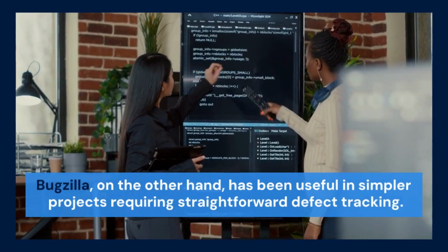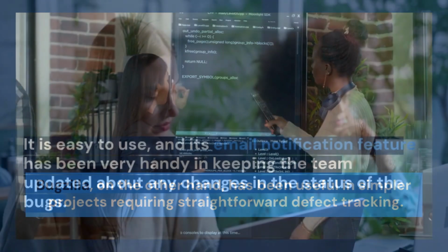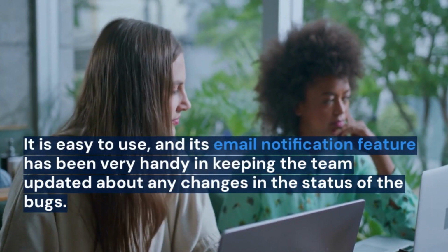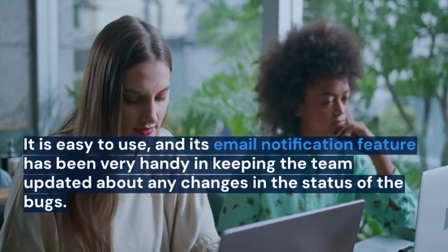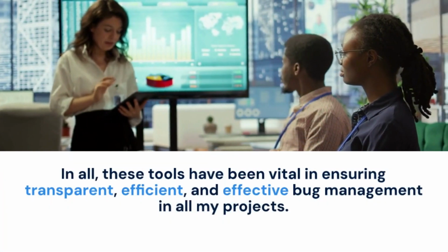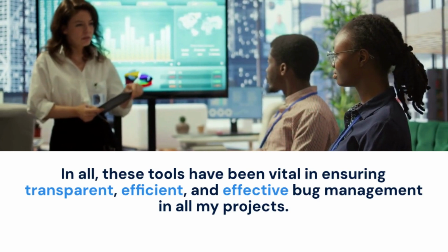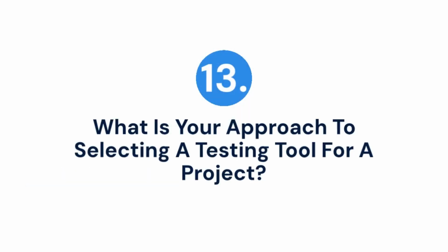Bugzilla, on the other hand, has been useful in simpler projects requiring straightforward defect tracking. It is easy to use, and its email notification feature has been very handy in keeping the team updated about any changes in the status of the bugs. In all, these tools have been vital in ensuring transparent, efficient, and effective bug management in all my projects. 13. What is your approach to selecting a testing tool for a project?